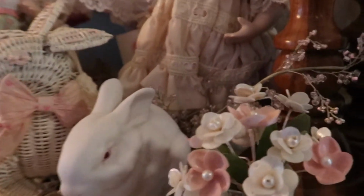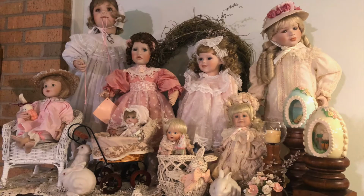But that little shell has seashell flowers in it. It's just so sweet. I do want to show you my bunny that's in here. And these are still wrapped in cellophane. By the way, rolling hills. Absolutely. I've had these for many years and paid nothing for them. So yeah, I'm really pleased with my dolls.